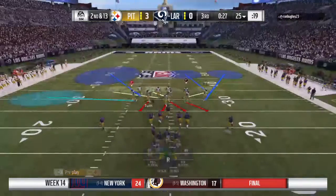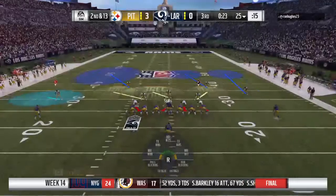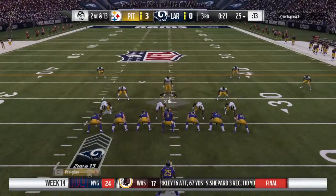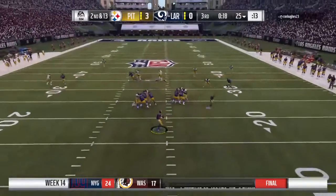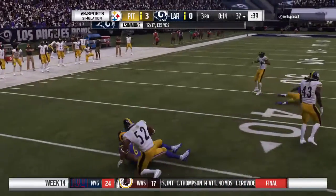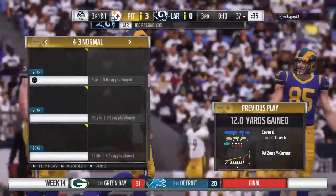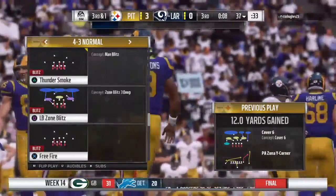Double tight, guys, double tight. Off the play fake. Simmons. He's got his tight end on the corner route. It's complete. And he'll be brought down right around the 37. It's a pickup of 12, and that'll set up a 3rd down.